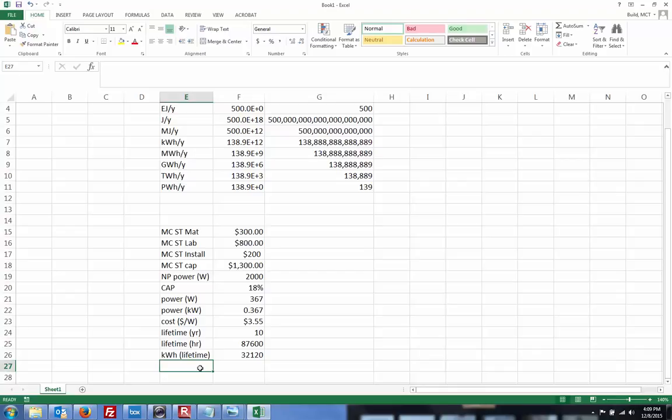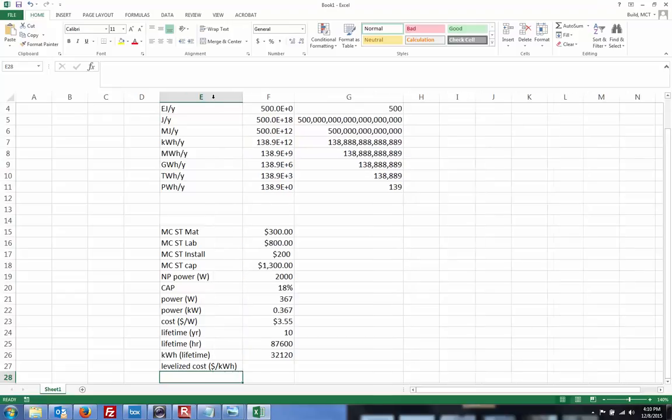And now let's look at the levelized cost. Having fun now. And this is going to be, let's just do dollars per kilowatt hour. Okay, now, do you have any operations and maintenance on your system? Yeah, maybe. Let's put that in here somewhere too.